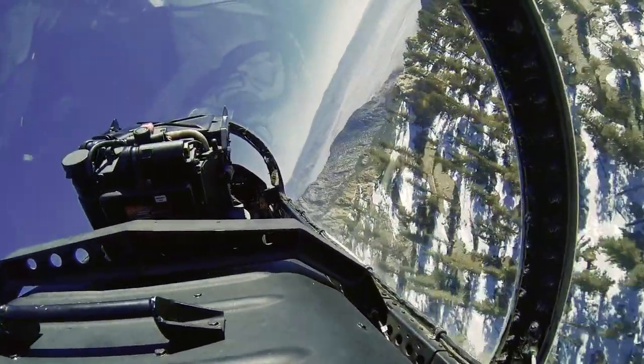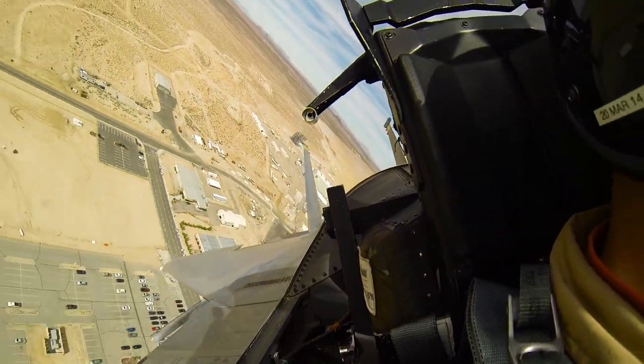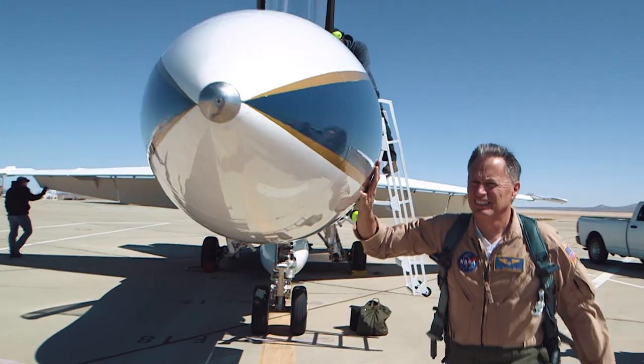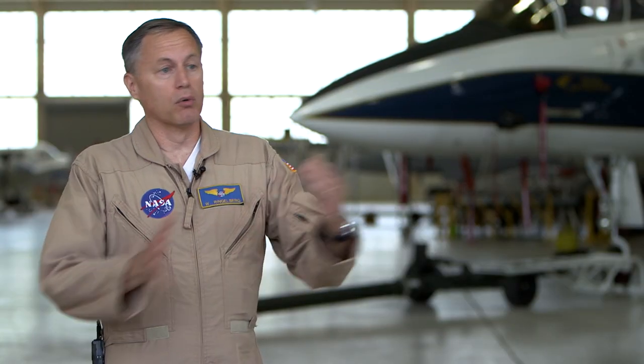High-performance aircraft like fighter jets have become more and more advanced over the years. They can fly with higher Gs, they fly faster, and they fly at higher angles of attack. With all of those increases, physiological effects on pilots have increased dramatically. Every pilot is going to be different in how they react to something. They want to baseline what you're like before and what you're like after.